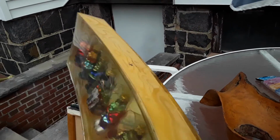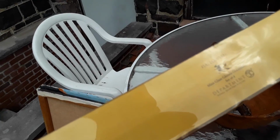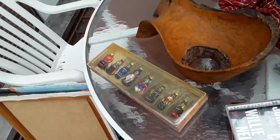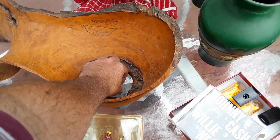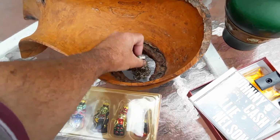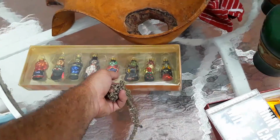But it's basically a Halloween mini glass Ghouls Ornaments set of 8, Department 56. This has got to be worth $30 to $45 on eBay or something like that. Don't really know for sure. If this is only worth $20 on eBay, I'm just going to take it to the flea market. We paid $5 for it, I'll try and get 10 to 15.